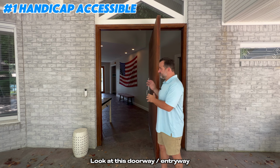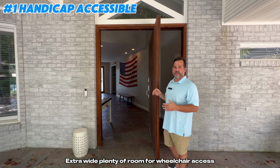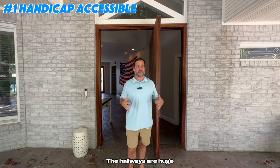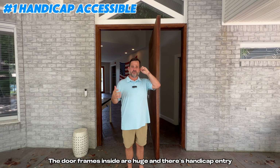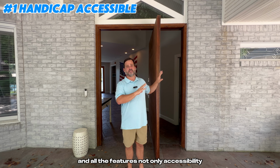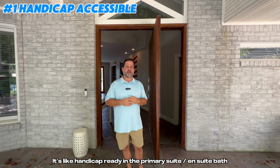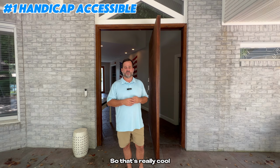So look at this doorway, entryway, extra wide, plenty of room for wheelchair access. The hallways are huge. The door frames inside are huge. And there's handicap entry and all the features, not only accessibility, but it's ready to go. It's like handicap ready in the primary suite, ensuite bath. So that's really, really cool.